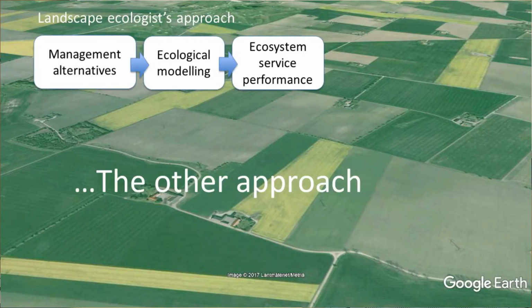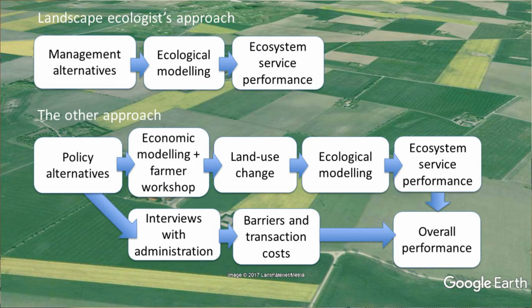But then talking to colleagues and thinking this over again, we realized that it's probably better to have another, more complex approach, which looks like this. Because the decisions on the ground are made by farmers, and I'm going to come back to that in a minute, it's important to start with the policy alternatives and then see how farmers react to these different alternatives, because they have a menu of different choices. They are also making other choices in terms of which crops to grow, which might also depend on which ecological focus areas they are able to choose.